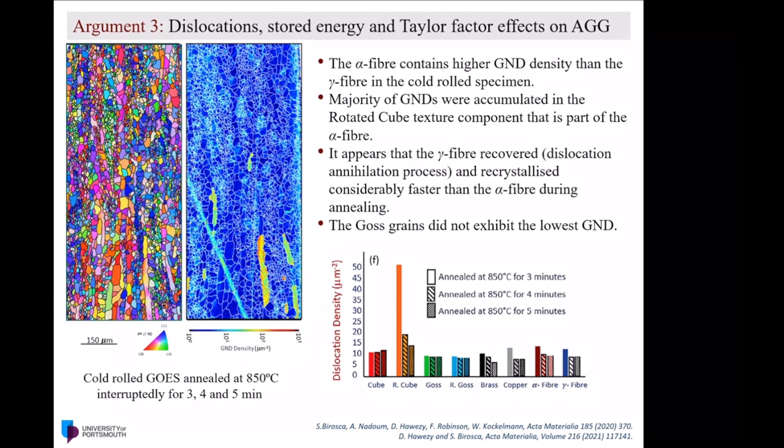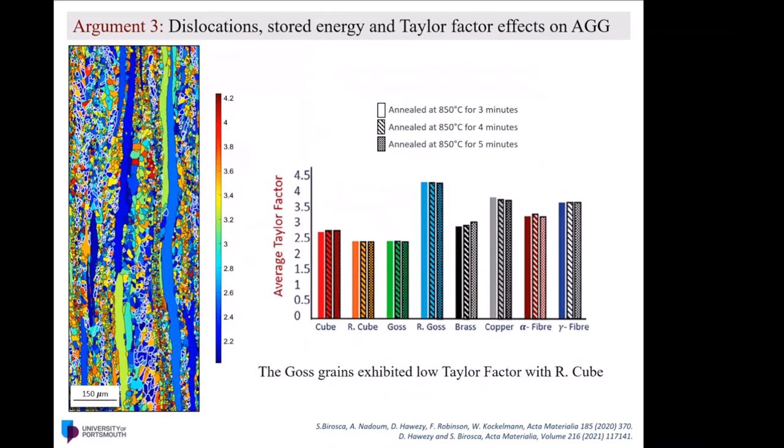However, when you look at the next slide, for calculating the Taylor factor, the Goss was kind of equal to rotated cube and a little bit lower than the cube. So that theory of having high dislocation density, which shows high stored energy and then higher Taylor factor, makes sense during the recrystallization stage, but we couldn't find any evidence that it has influence during the grain growth. So now we try to develop our own theory about this.